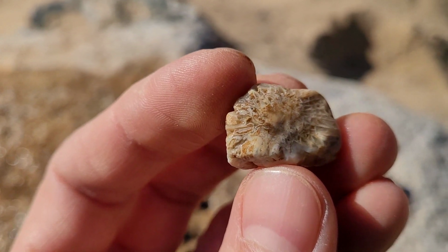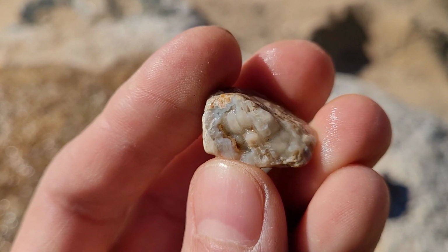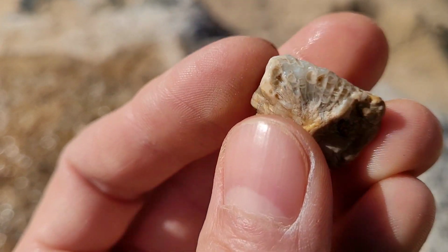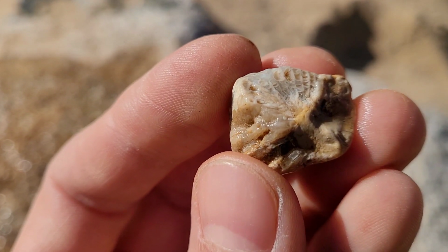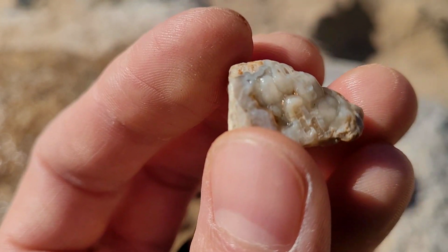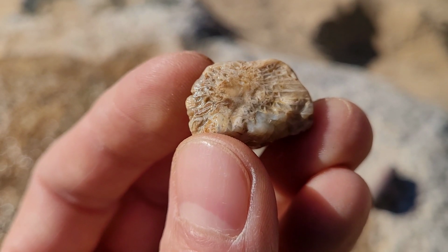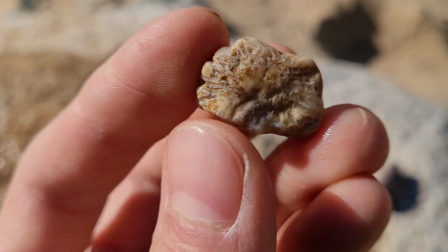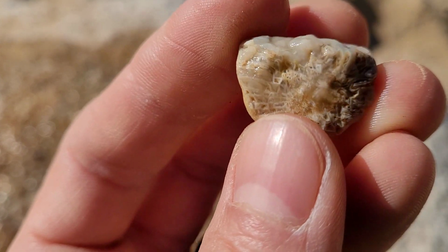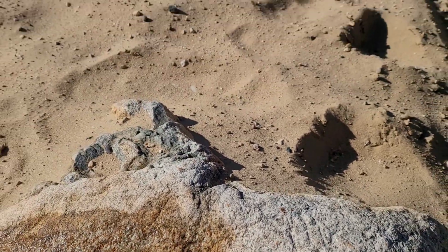And this one, I think, is the new find of the day. A little Detroit hole in there. Agatized. That is pretty. Probably the nicest one I found in a while. It's definitely a special one. It's gorgeous. How cool. This world really is special.